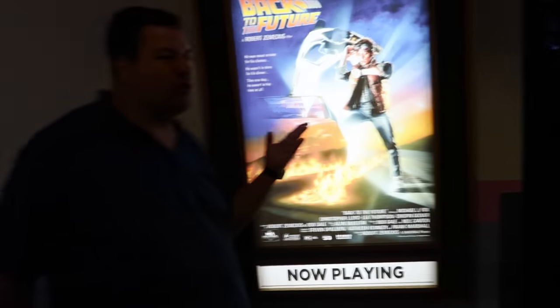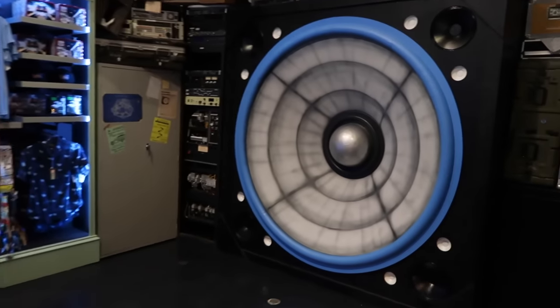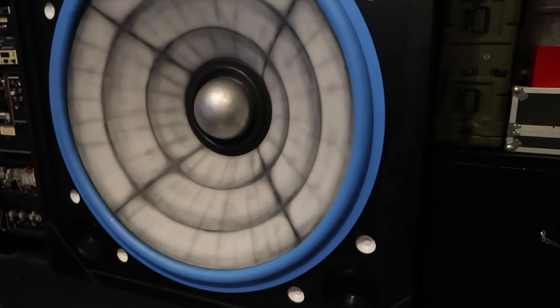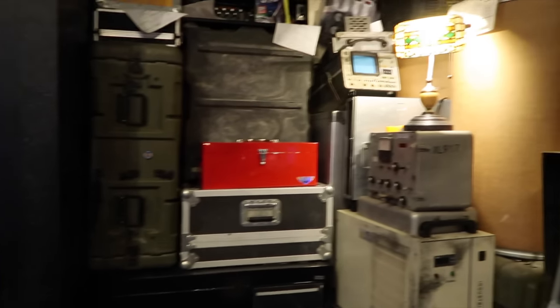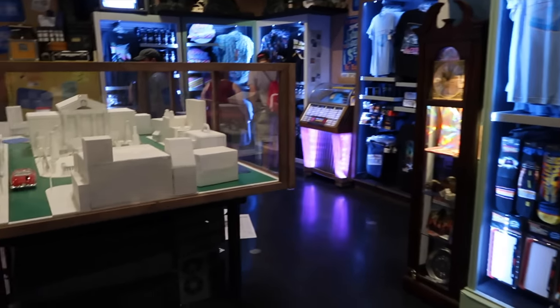Wow. Theater 3. Marty McFly. All right. We're out of time here. Let's check this out. Oh my gosh. It's his amp. No way. We have Marty's amp in here. Oh my gosh. I love all of this. Of the movies listed, this is my favorite by far. Okay. I could spend a little bit in here.